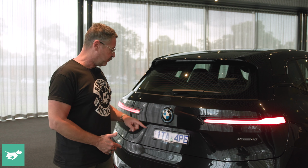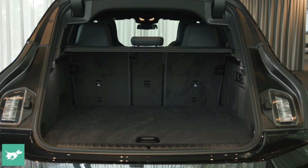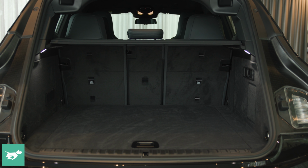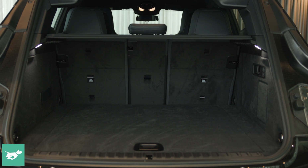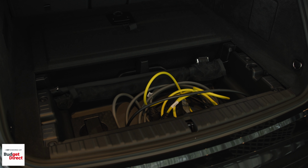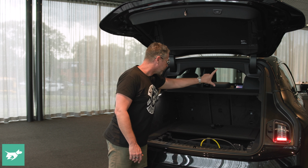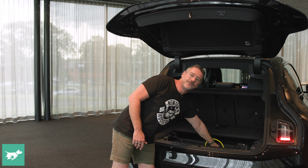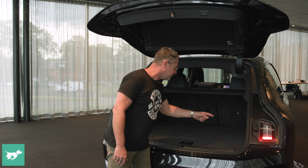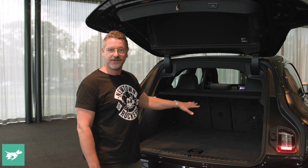The boot is just a little pulse underneath, revealing 500 litres of boot space in this beautifully trimmed boot with really quite plush carpet underneath the floor here. This clips out and has quite a deep little well here, which has two different types of charging cords. It also has a little net here to put across the back to stop your dog from entering the cabin or what else is in the boot there. If you drop the back seats, which can be done electronically by these little buttons here, it goes to 1750 litres.